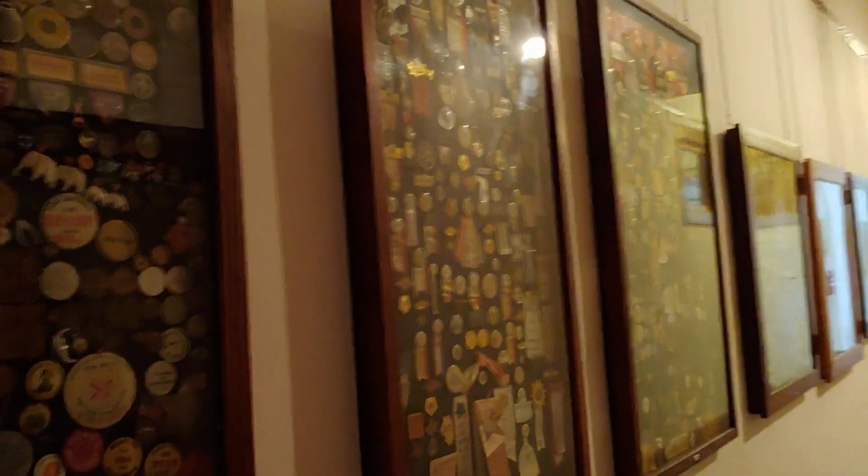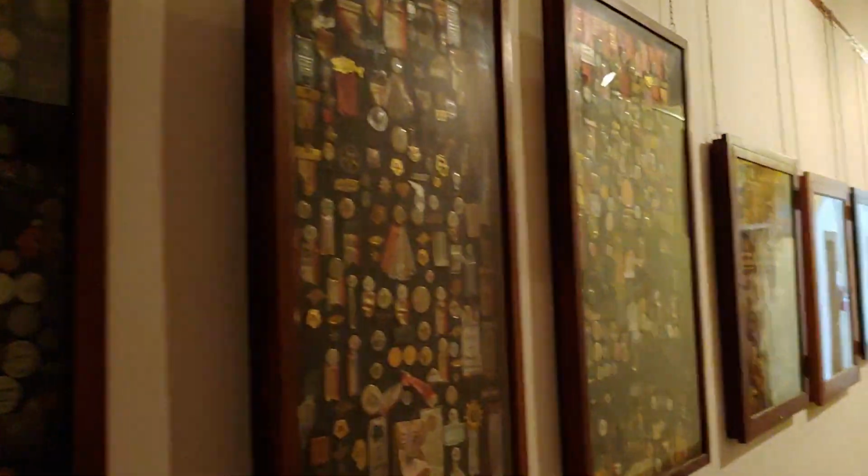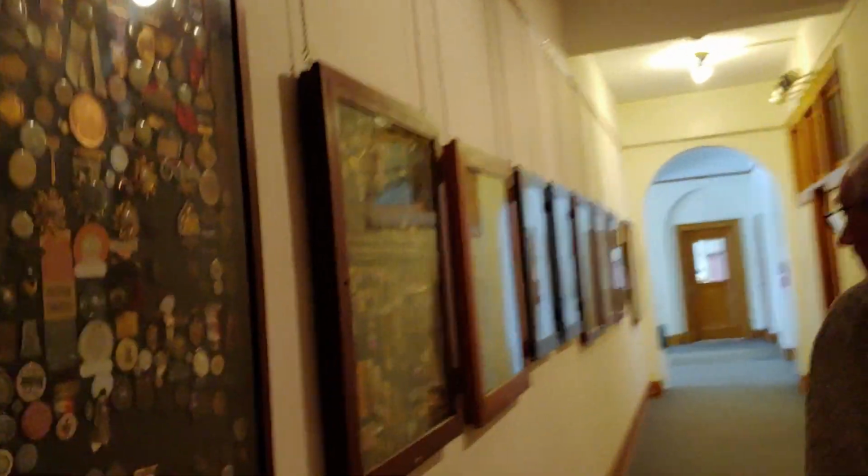Most Wonderful Chester Gilbert had these chandeliers put in when he was Grand Master. These are just all pins and so forth that have been collected over the years from different people.